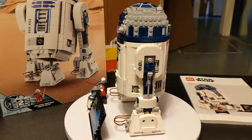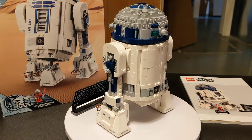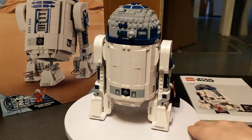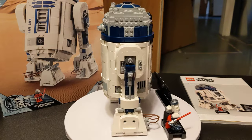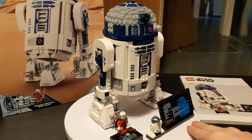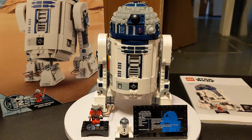Today we're going over set number 75379. This is the relatively brand new R2-D2 set that just came out about a month ago in 2024. It has 1,050 pieces and retails for $100.